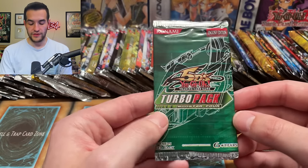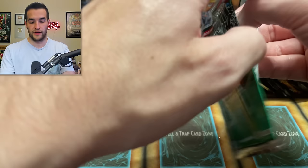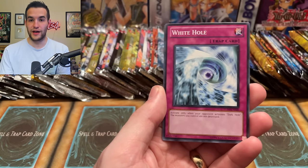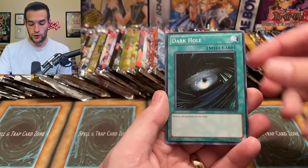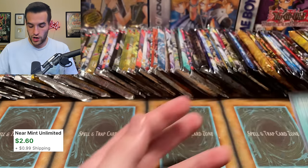Turbo Pack 4. I always like this. I just like the color. I like green, personally. I'm a big fan of it. I know, it's just a personal preference. I think last time was at the back, so White Hole. Reprint of the original, funny. Yeah, this was in TP1, I think, or something. Dark Hole, and then Advanced Ritual Art, just a regular rare.